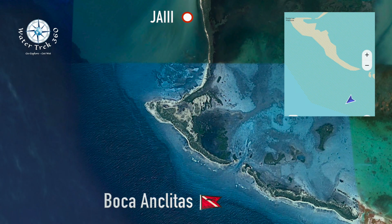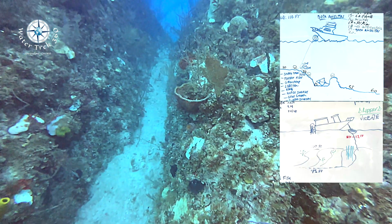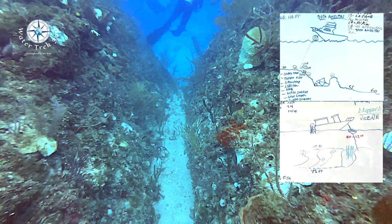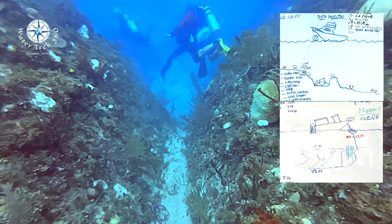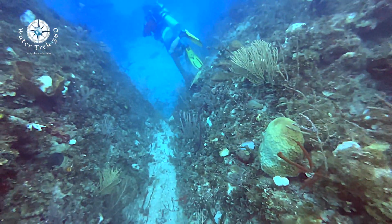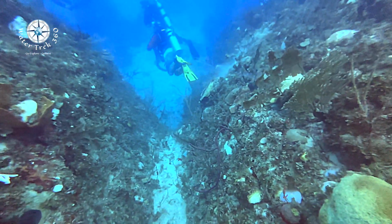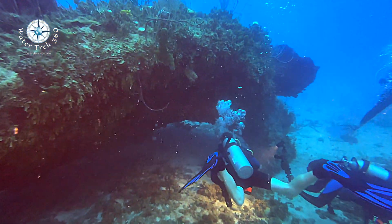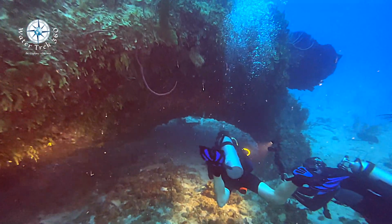Our third dive of the day was called Boca Anclitas, or Mouth of the Anchor, referring to its location directly in front of the first easterly cut in Cayo Anclitas. Visibility wasn't much better. The reef top was pretty shallow, 20 feet. We headed down the reef to 50 feet of water along the sand. There was a small standalone reef with a swim through. In it was a nurse shark.